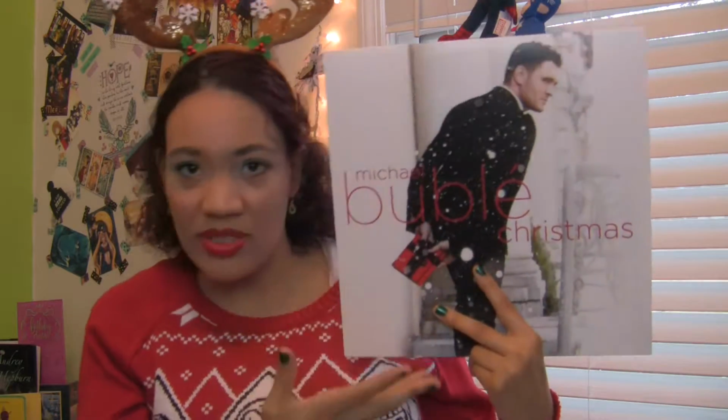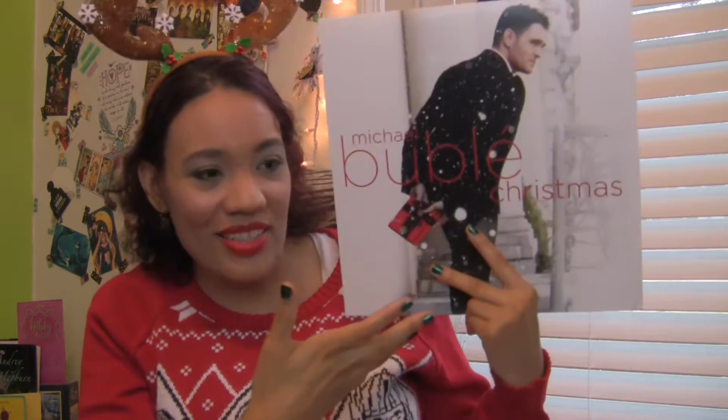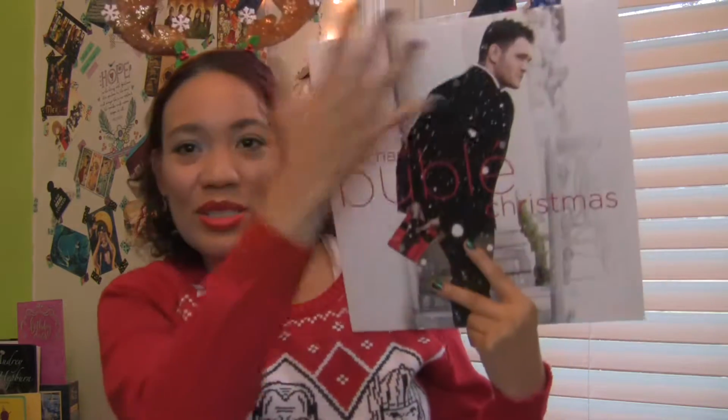And the last album that I have here is Michael Bublé's Christmas album. I just feel like this is one of the quintessential, modern classic Christmas albums that you want to listen to at Christmas time, because it's got all the different kinds of Christmas songs on it. It's got some snappy tunes. It's got some slower, meaningful tunes. So I wanted to match this up with some of my holiday favorites.